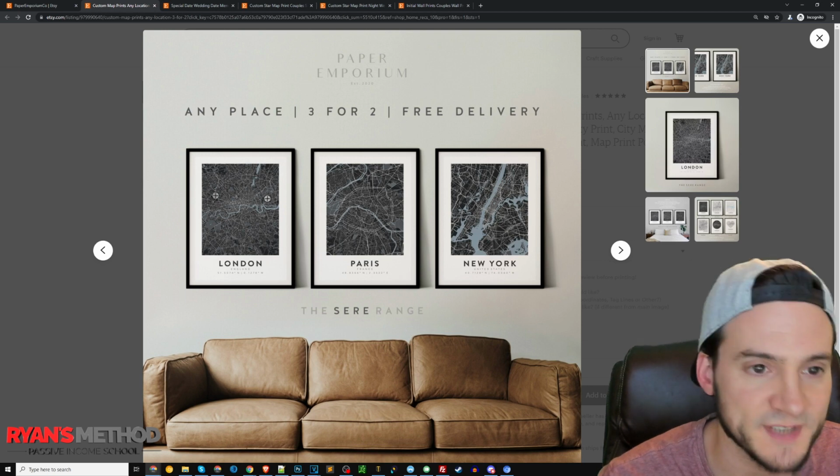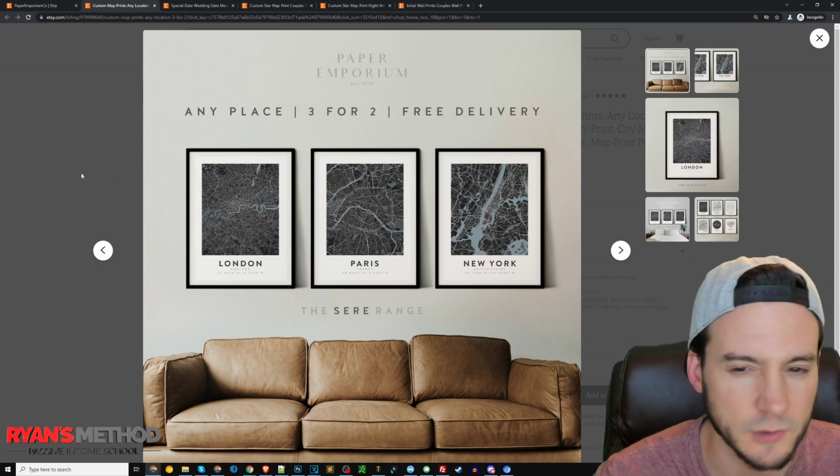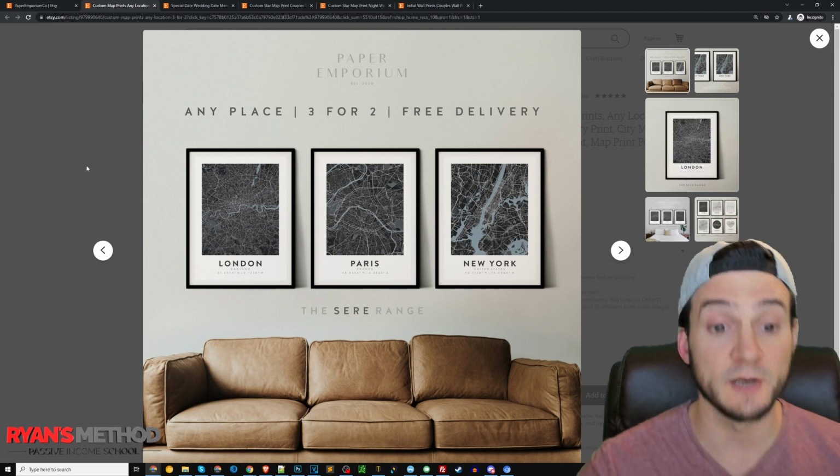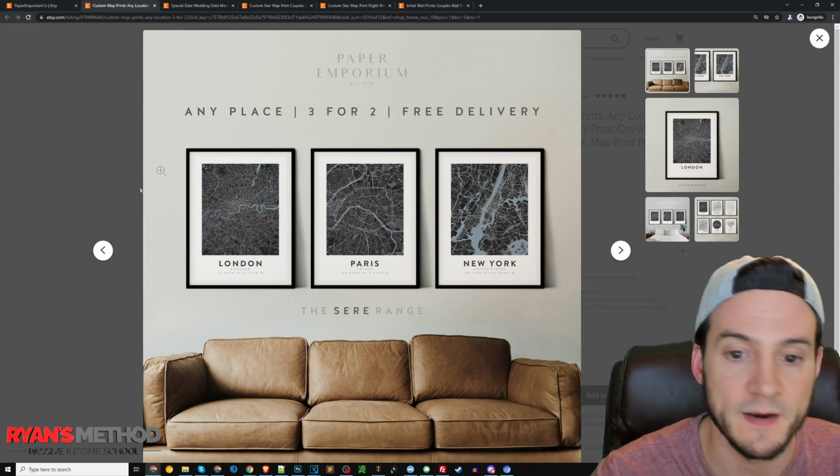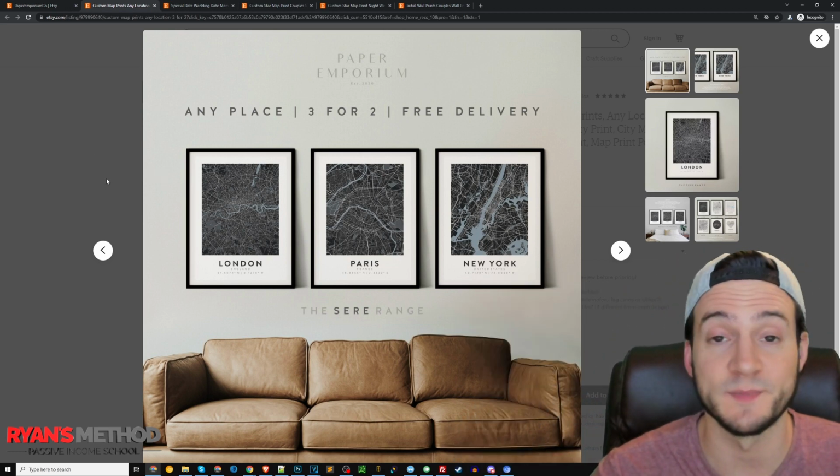Whereas all the ones on the Paper Emporium do look like they're individual images that still look great if you were to stand them next to each other and whatnot. By the way, again, they have some kick-ass mock-ups.